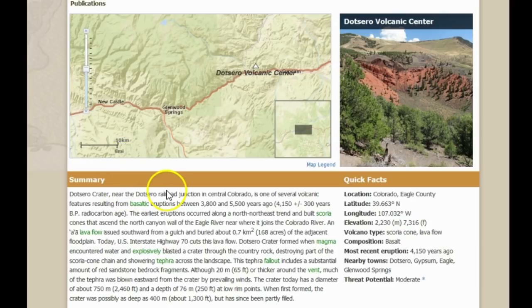Dotsero Crater near the Dotsero Railroad Junction in Central Colorado is one of several volcanic features resulting from basaltic eruptions between 3,800 and 5,500 years ago. The earliest eruptions occurred along a north-northeast trend and built scoria cones that ascend the North Canyon wall of the Eagle River near where it joins the Colorado River. I think that's what it's called. An Aeon lava flow issued southward from a gulch and buried about 168 acres of the adjacent floodplain.